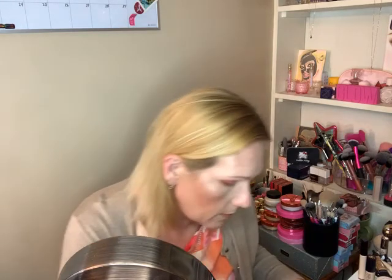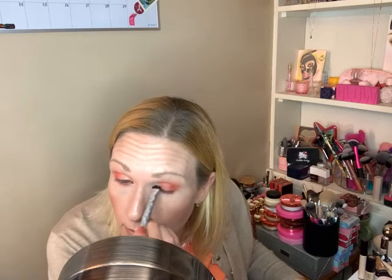Man, this is such a pretty peach. Pretty coral. Coral peach, same thing, you know. Okay. And the same thing on this side. I mean, look at that. See, this is where I got amazed with these shimmers. Just so pretty.